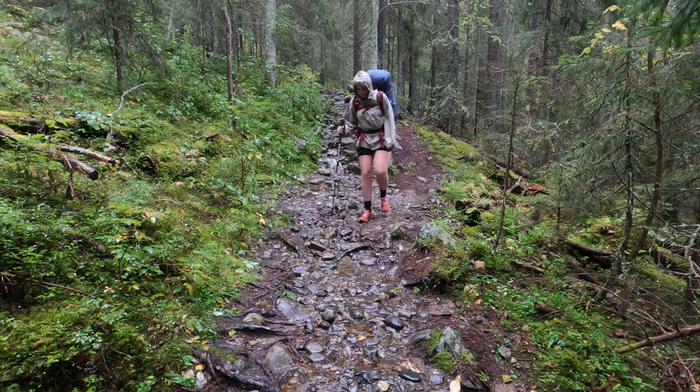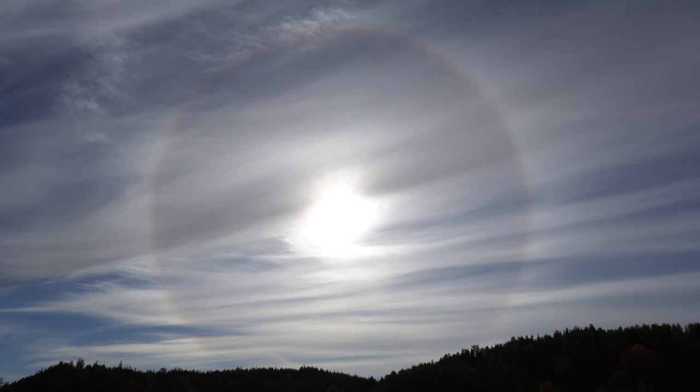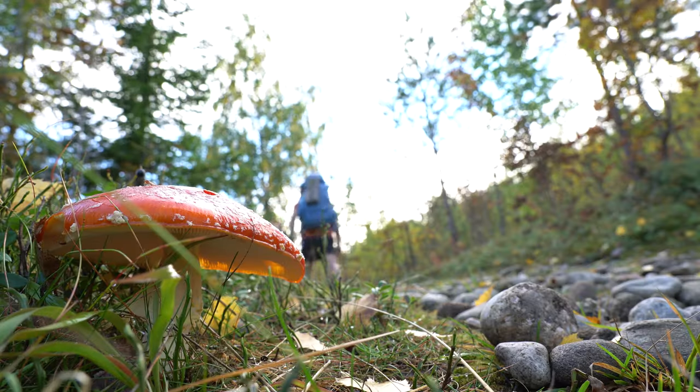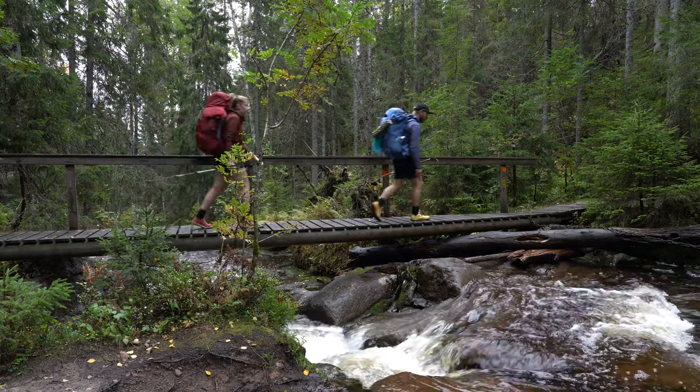And although the weather wasn't always perfect and there was quite a bit of road walking, the natural beauty and the stunning coastal trails of this area more than made up for it. The High Coast Trail will always hold a special place in our hearts. This was the Höga Kustenleden.